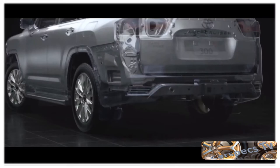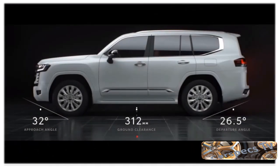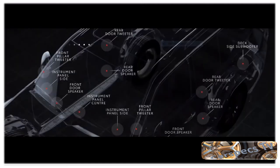New platform achieves class-leading performance through high quality, durability and reliability. Approach and departure angles provide ample clearance without sacrificing interior space and exterior aesthetics. 32 degrees approach angle, 312 millimeters of ground clearance and 26.5 degrees departure angle. Enhances ride comfort, stability and driving performance by adjusting damping force to all road conditions.